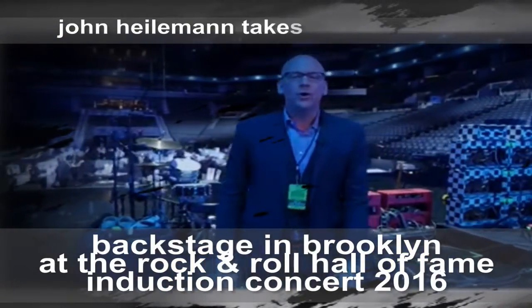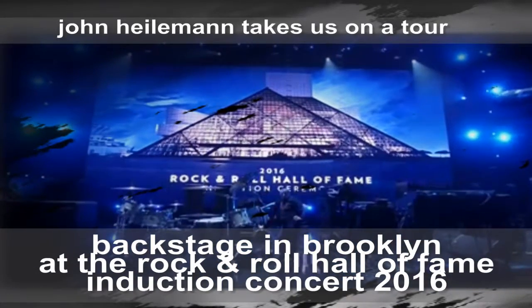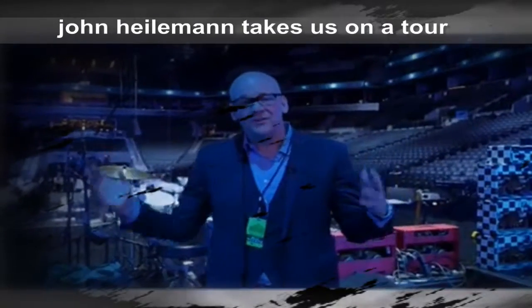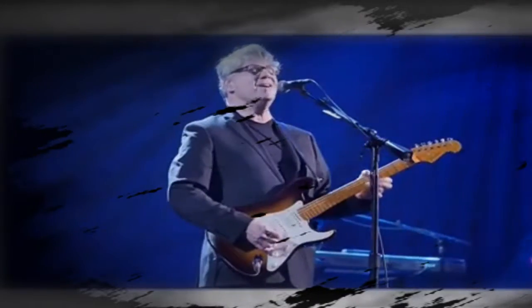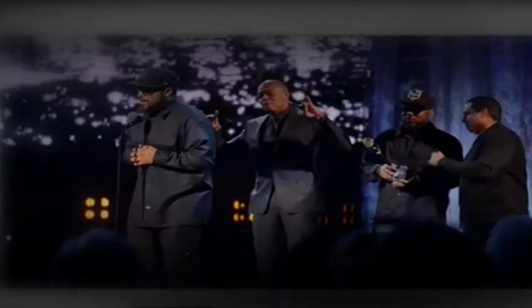We are here in Brooklyn, New York at the Barclays Center on the night of the 31st Annual Rock and Roll Hall of Fame induction. In a couple of hours, this room will be full to the rafters to hear some incredible bands, this year's inductees: Cheap Trick, the Steve Miller Band, Deep Purple, Chicago, and NWA. One more?